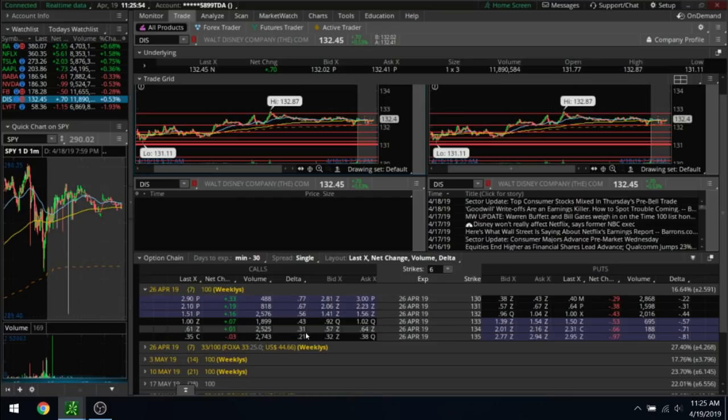What the delta means is this delta right here, okay, is the amount that the option will increase by every dollar the stock moves. For example, Disney up here closed today. This is obviously Friday. The market closed at $132.40. If the stock moved up $1 to $133.40, this contract would go up by 56 cents.